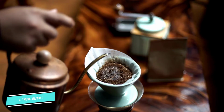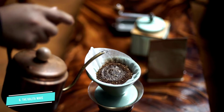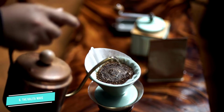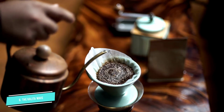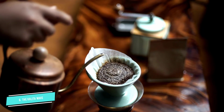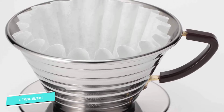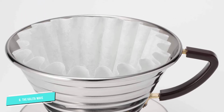The Kalita Wave was designed in response to the market demand for a pour-over method that was uncomplicated, efficient, and addressed some of the extraction issues present in conical designs. Like other pour-over coffee makers, you'll achieve a very clean and beautiful tasting brew when done right, just with less effort.